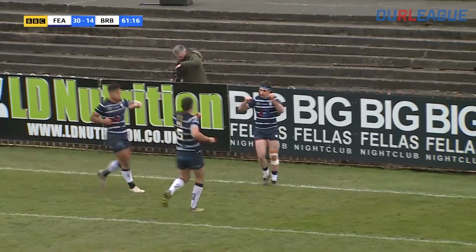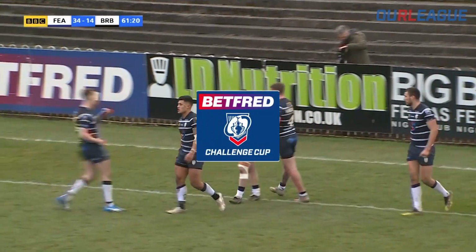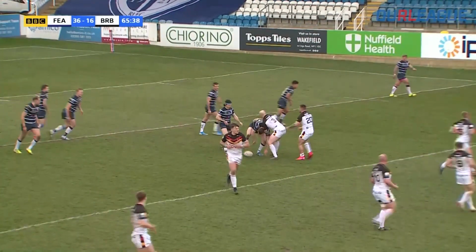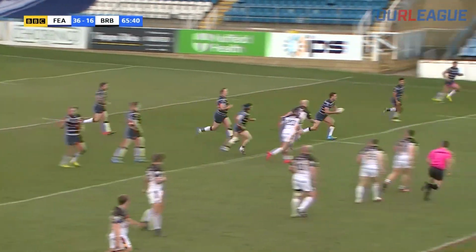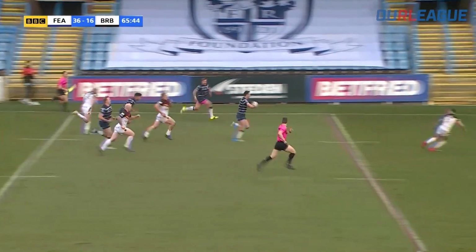Featherstone Rovers. It looked like young Brendan Tutor running through there, and Featherstone fans of a certain age will remember that. But anyway, let's not take away from the game here, because Featherstone looking very good at the moment. Oh, here we go. Yeah, here we go. Featherstone on the break with Craig Hall.